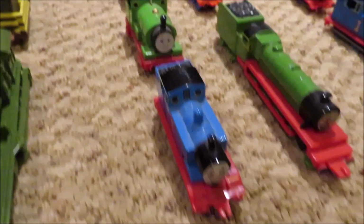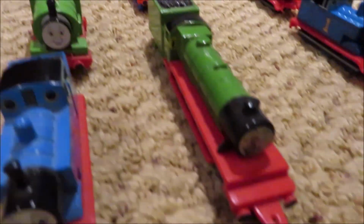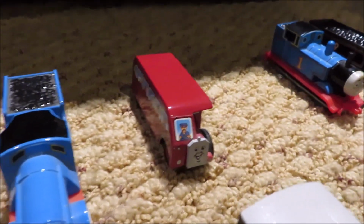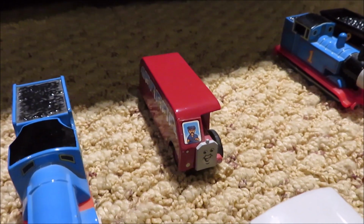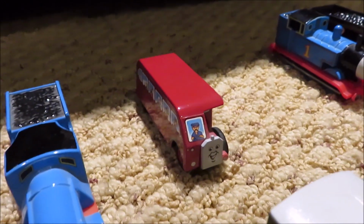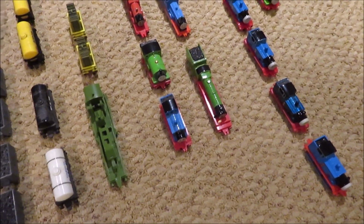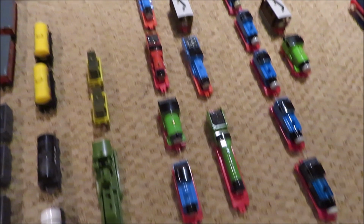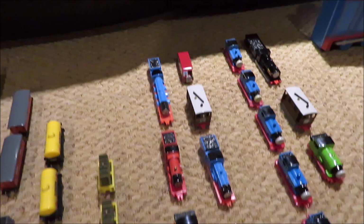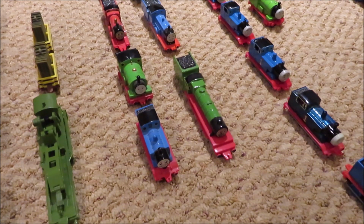So here we have Thomas, Percy, James, Gordon, Henry, Edward, Toby, and Bertie. And I believe Bertie is the only Thomas road vehicle to have a paper face. But yeah, these are what these style of trains looked like when Ertl had first introduced them, right after the Thomas TV show was broadcast.